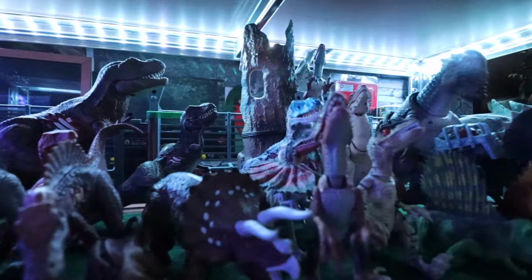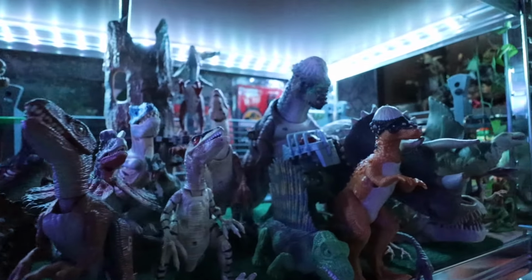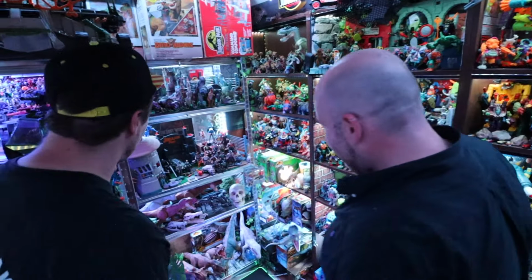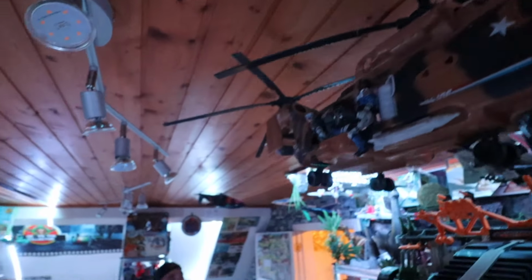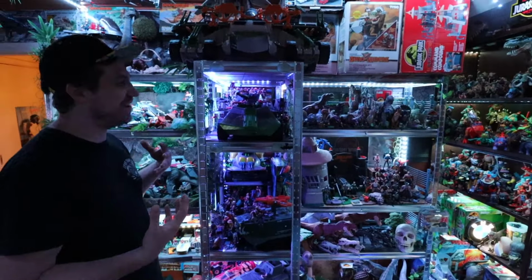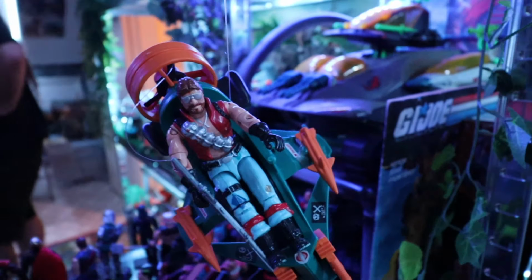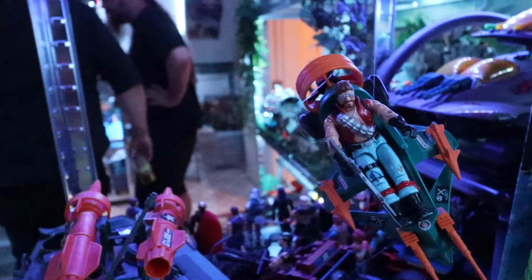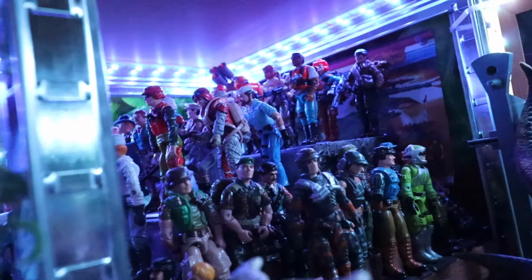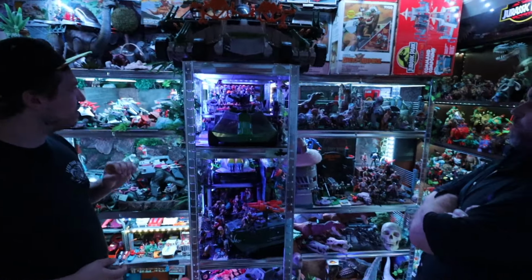The Lost World is from '97. It was one of the last lines I got from St. Nicholas. And then G.I. Joe. There's some really good G.I. Joe stuff over here. You tucked it a little bit way in the back, but I really like it because you can access it from all angles. That was the idea. What are your favorite ones you have in here?